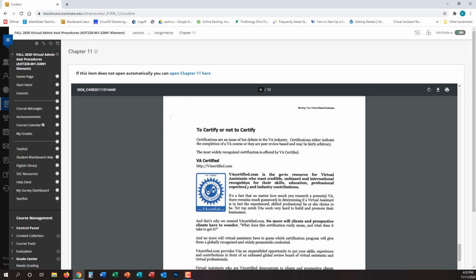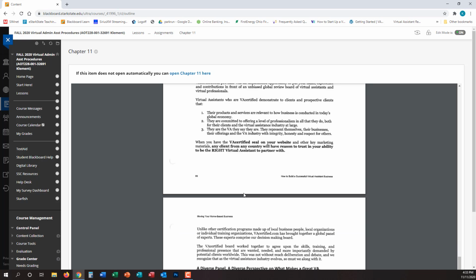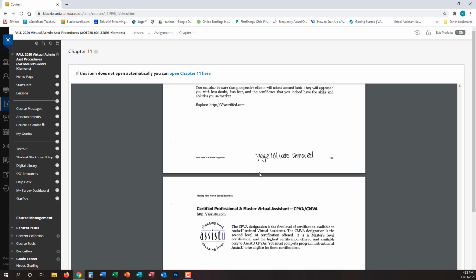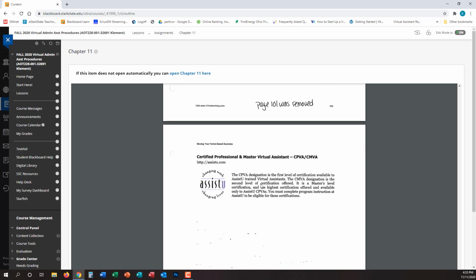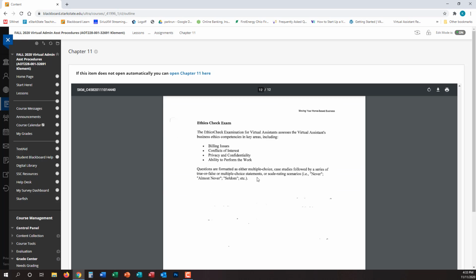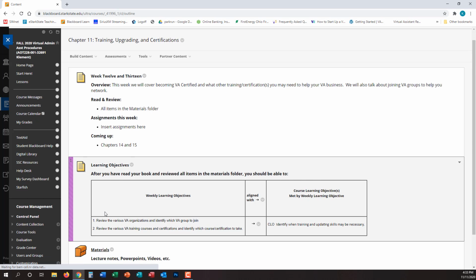VA Certified is a really great organization if you want to become VA certified. You can research that and do a little more reading on this. I also removed page 101, if you're keeping track of the page numbers at the bottom. Another one, this still follows along with AssistU. And then IVAA.org is the International Virtual Assistant Association. This one's really good. I pull information from here quite often to check what's happening in the VA world. So, back to the materials folder.